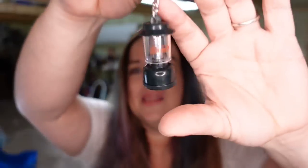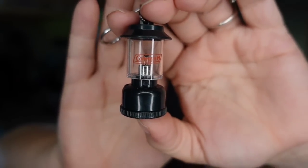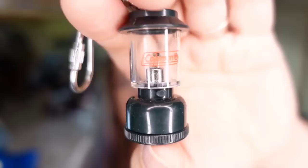Next on Facebook, this is from Miss Linda's as well. This is a mini Coleman keychain. So this one sold for $6 plus the buyer paid shipping on Facebook Marketplace, and this one does not work, and I did notate that, and there is corrosion in the battery port, so this little guy is just going to be for decoration. He used to light.